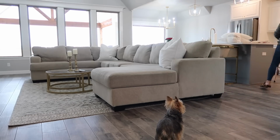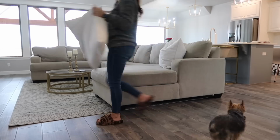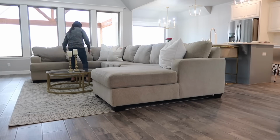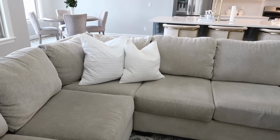So anytime you buy a larger size pillow than the actual standard size, it's going to look nicer and more custom. And also if you get down feathered pillows where you can kind of chop them, it just looks higher end. Now if you can't get all large pillows, you can get smaller ones but kind of layer them and then add a nice throw.